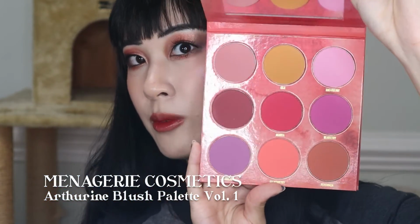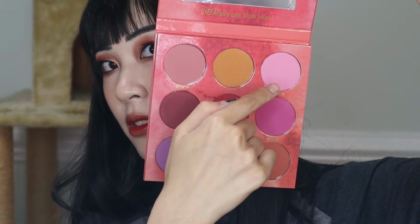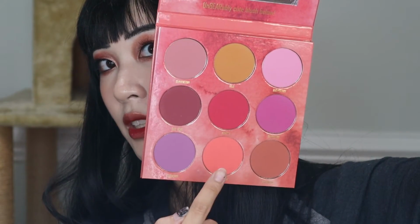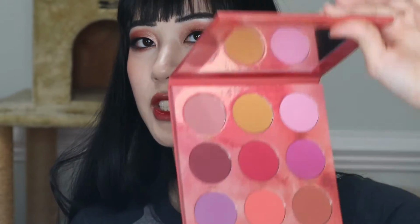This is definitely super hard to get your hands on just because it keeps on going in and out of stock, but when I need more kind of abnormal blush colors, the Arthurine Blush Palette Volume 1 is so beautiful, especially this shade here, this one here, this one here, this one here, just all such unique tones. Love this blush palette. The blush is really pigmented though, so you definitely have to be careful.